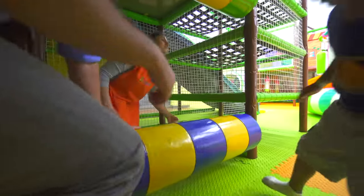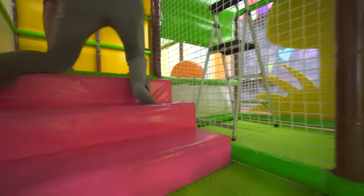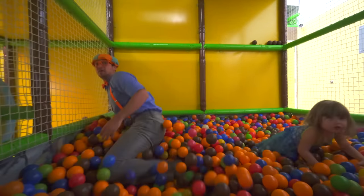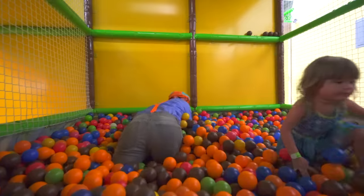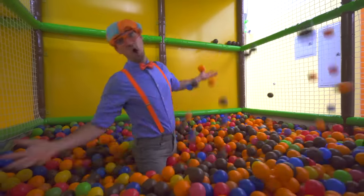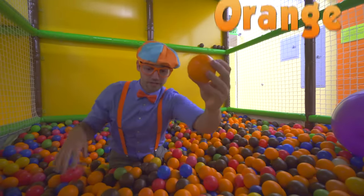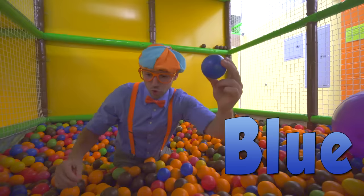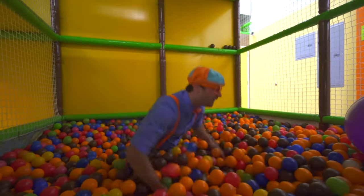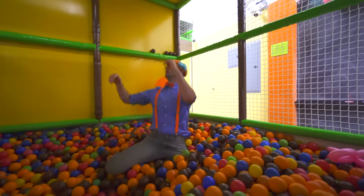There's a lot of colorful balls here. Whoa. All right. Cannonball! Whoa. Look at all of these colorful balls. Whee! Whoa! We have red ball. Orange ball, green ball, blue ball, pink ball, yellow ball, brown ball. Whoa, look.